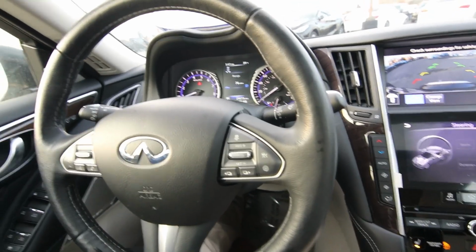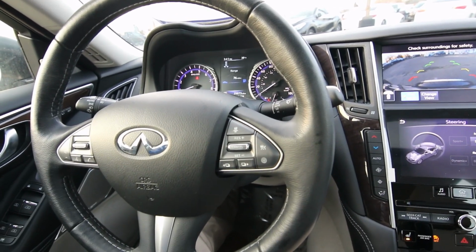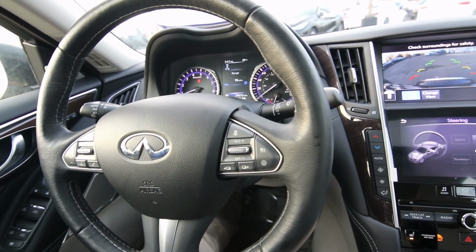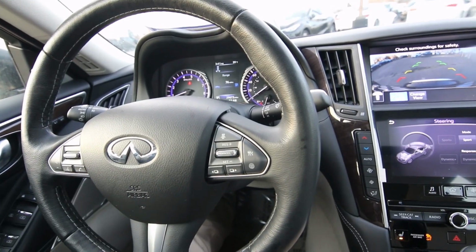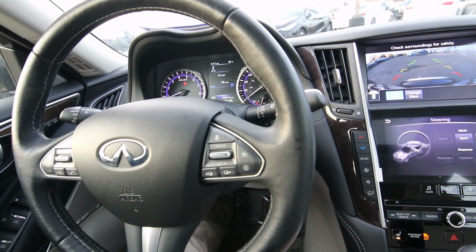Also, the direct adaptive steering system helps with a lot of other systems like the lane keep assist, making small steering corrections to keep you centered in your lane on the highway. You know, it isn't self-driving, but this Q50 with all those systems, the adaptive cruise control and the lane keep assist, can almost drive itself for short periods of time on the highway. But like I said, it's not self-driving.